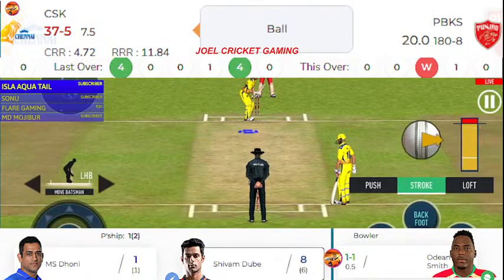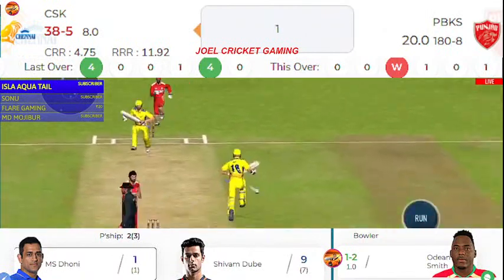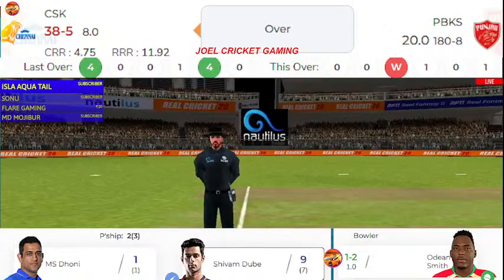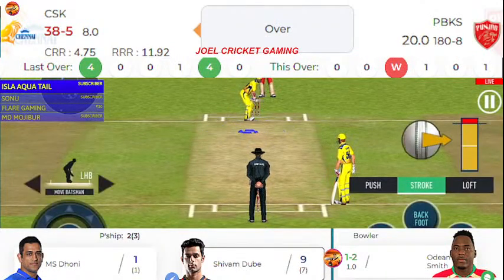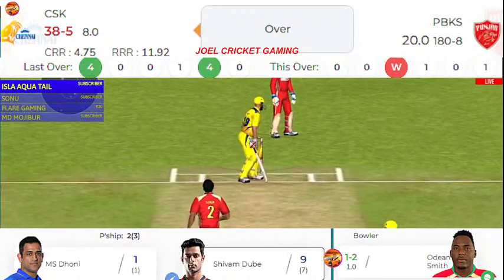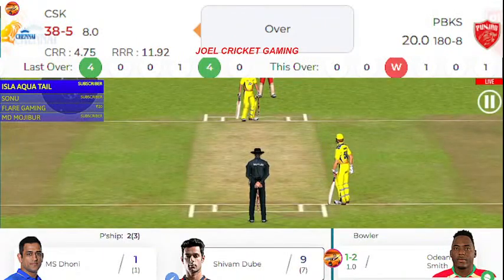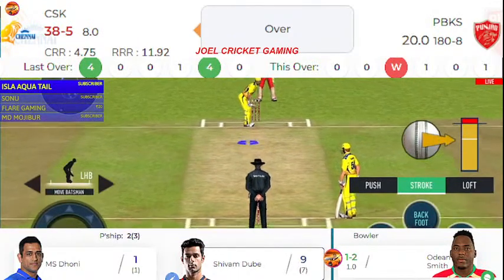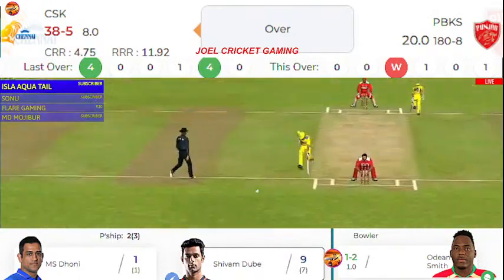I just sense a slower ball coming. By the batsman. Really good running. Confident appeal, but the umpire says not out. He has left that one alone. Good shot for a single.